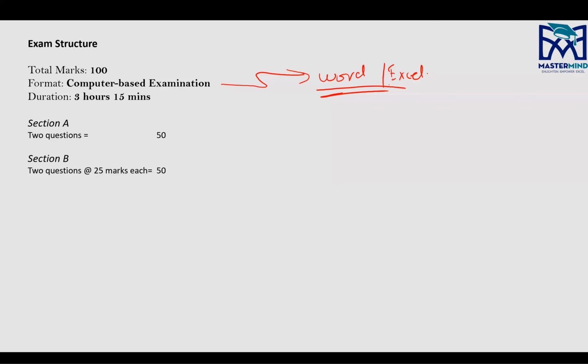Section A, you've got 2 questions. Section B, you've got 2 questions. Section A, the first question is usually 30 marks, right? Second question is 20 marks.